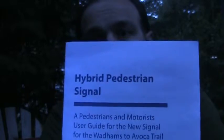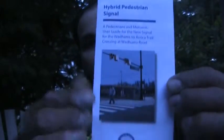This morning, I went with a group of people to what they call a hybrid light pedestrian signal. This is what it is right here. So you can see it right there. And it's a light system for those who are blind, hearing impaired, or other disabilities, such as wheelchairs and such as that. It's supposed to be easier for them to use to cross the road and other things.